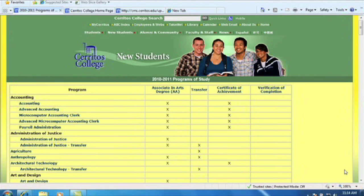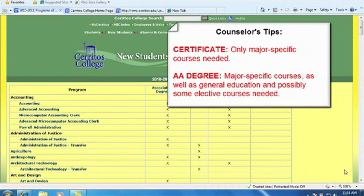When considering your classes to take here at Cerritos College, whether you're focused on a certificate or an associate's degree, also called an AA degree, an important piece of information is what classes are needed to complete your major requirements. Your major is the area you would like to specialize in, for example, culinary arts or child development.